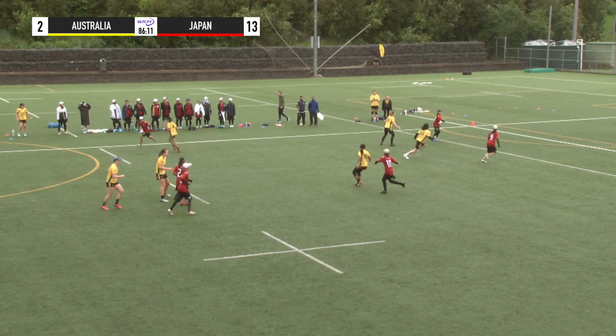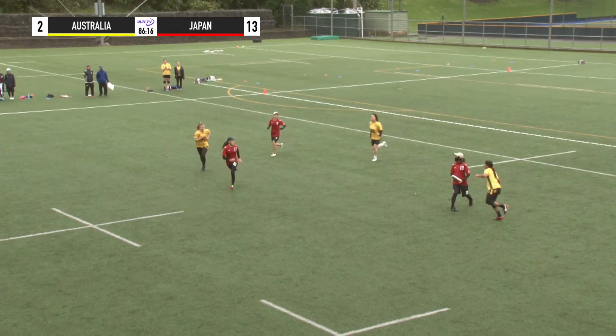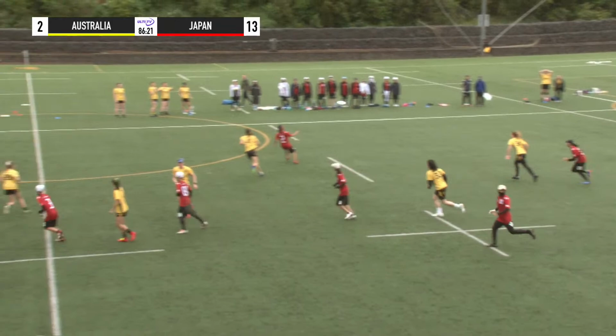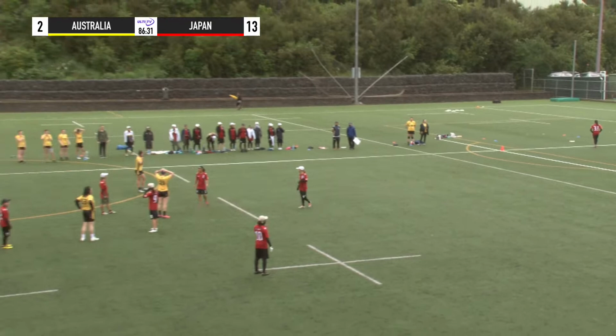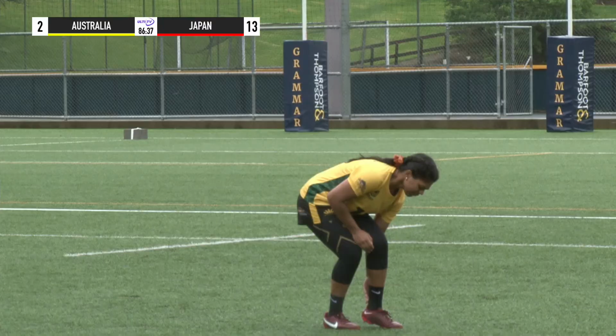Ogura. Kawaguchi puts one big cross field. Buxa pulls it down over the outstretched hands of Nida, but there was a call that was made. Looks like an injury.